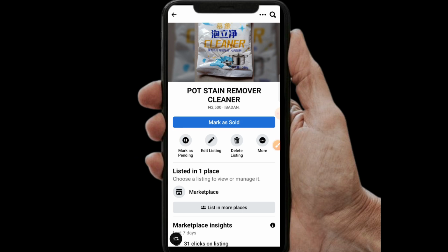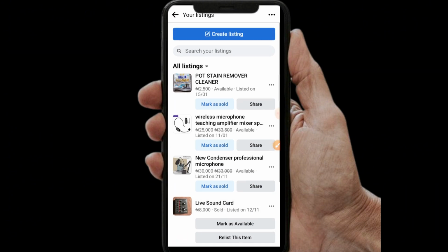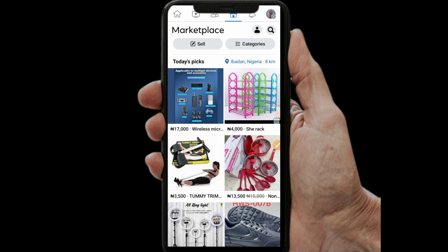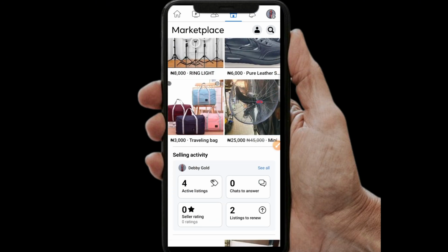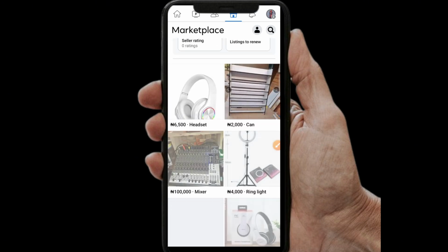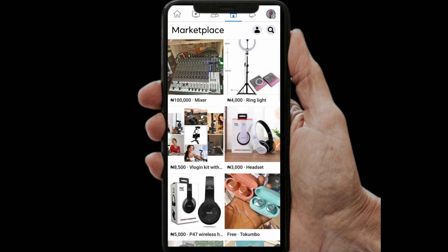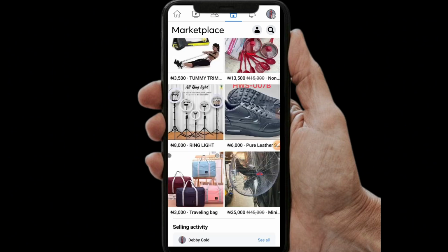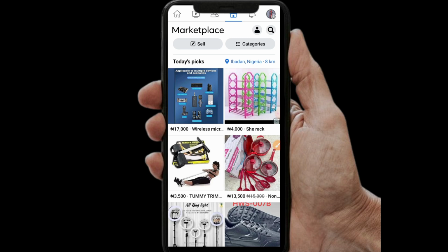So now to get started, if you want to list your item, there are some things that you will need that Facebook requires you to have before you can have access to these services for you to sell your physical items to your people online, right? So what are the requirements? The first thing, for you to have access to Facebook marketplace, you must have a business page. If you don't have a Facebook business page, please go and create it.